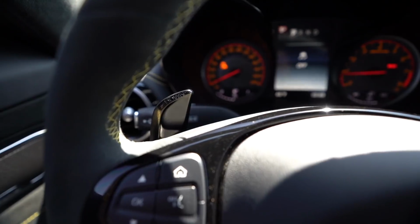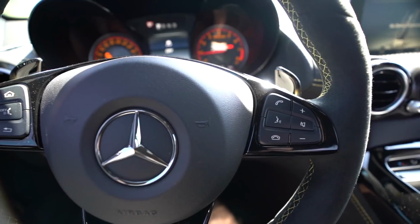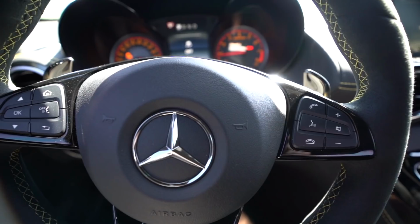Sure, the SLS was a bunch of fun, but that 7-speed DCT just didn't feel all that quick when you were manually shifting through the gears with the paddles. These paddles, the actuation of them feels fantastic. They're located at 9 and 3 in the perfect position.